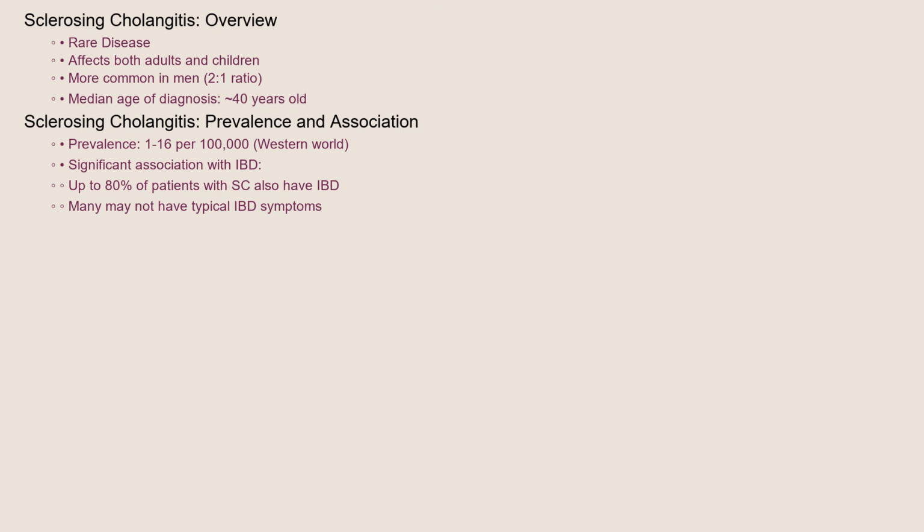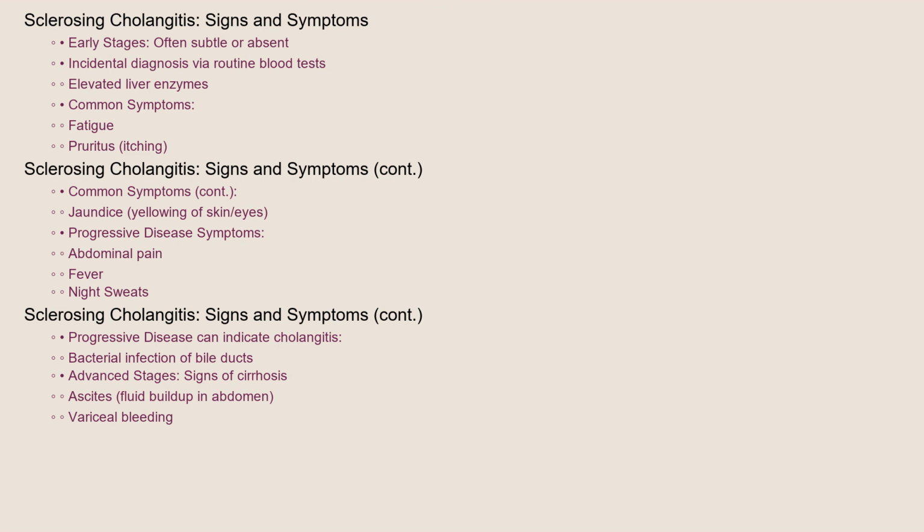While prevalence rates vary geographically, it's estimated that sclerosing cholangitis affects about 1 to 16 people per 100,000 in the Western world. The association with inflammatory bowel disease is significant. Up to 80% of people with sclerosing cholangitis also have inflammatory bowel disease, although many might not experience typical IBD symptoms. The signs and symptoms of sclerosing cholangitis can be varied and subtle, especially in the early stages.